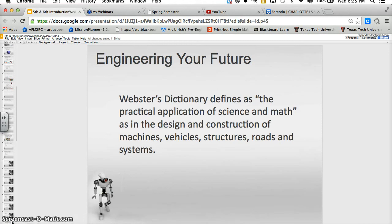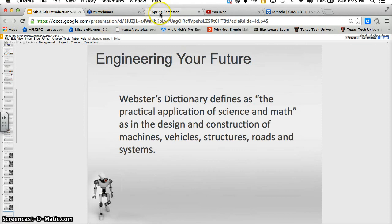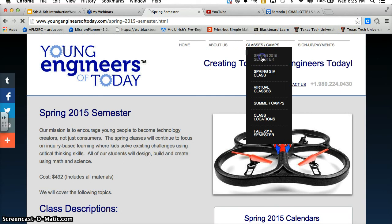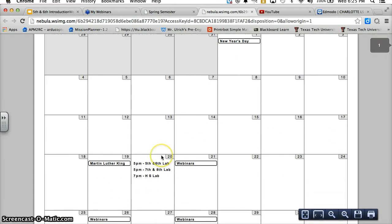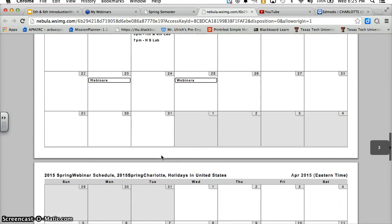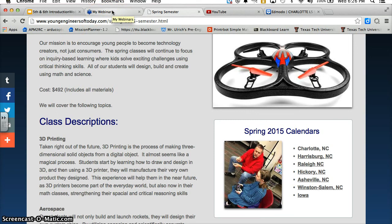Now, Webster defines engineering as the practical application of science and math, as in the design and construction of machines, vehicles, structures, roads, and systems. Now, with that being said, the last thing I want to show you is that if you go on the Young Engineers Today website, go to Classes, Spring 2015 Semester, and you scroll down, there's a calendar. This calendar, when you open it up, shows you when your lab times are, the dates, what days we don't have things, when we have webinars. So this keeps you fully engaged and active in what's going on, okay? So I would make sure you're checking up on that, all right?